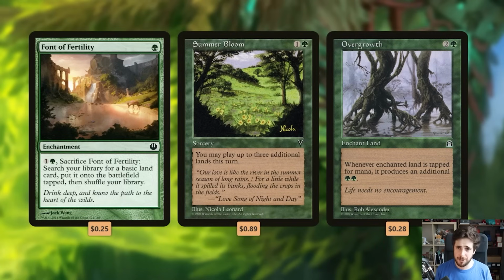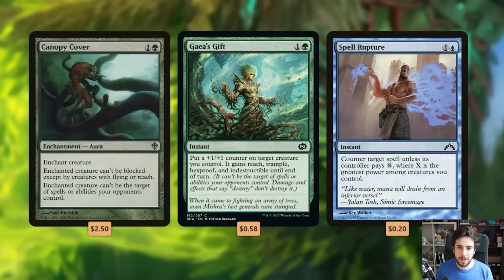So just any ramp is going to work for us. Font of Fertility is fine as a 1-drop, but even better, we're running like 5 Lands in this deck. So we have Summer Bloom, which just ramps us 3 lands. It's super, super good. And Overgrowth, it's a 3-drop, taps for 2 though. So, I mean, this is really good ramp. It gets us our Pako out the next turn, essentially. So yeah, just ramp. And then when Pako's actually on the battlefield, we just protect Pako.